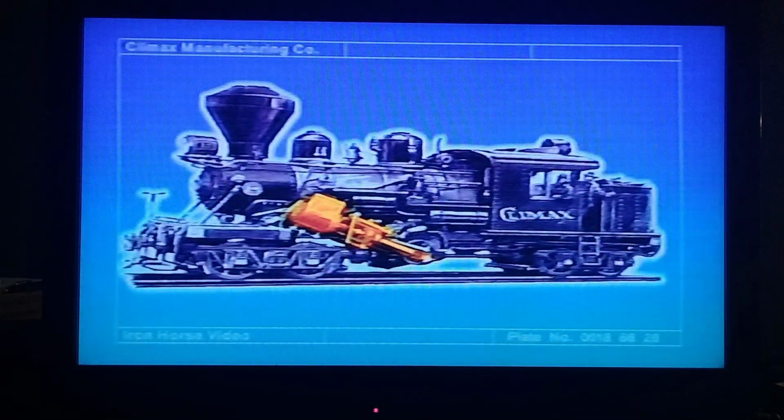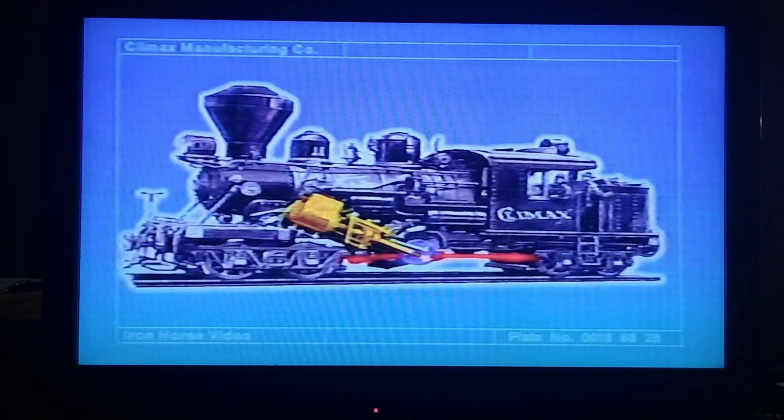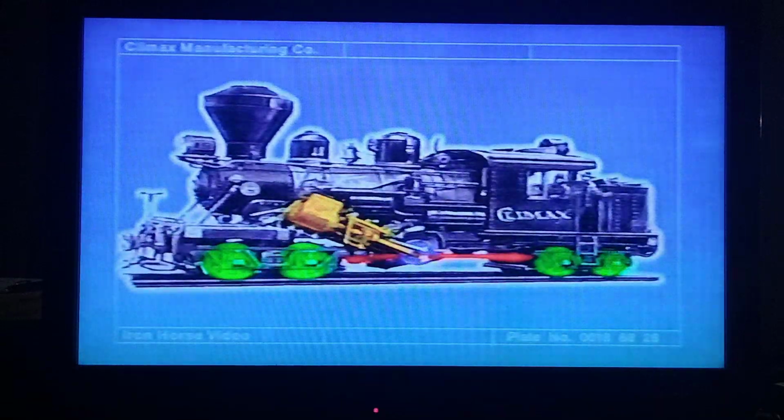The Climax is a geared locomotive with an inclined piston driving a transverse shaft, which is geared to a center line drive shaft that in turn drives each axle through bevel gears.